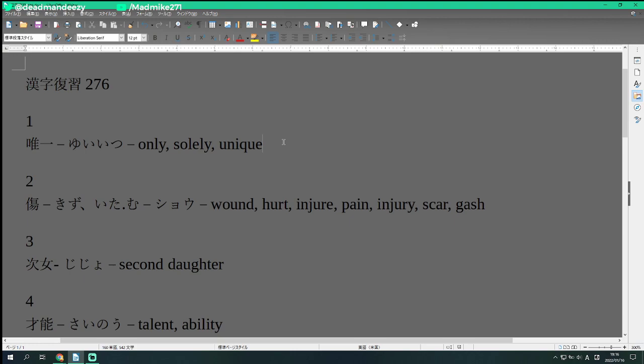Yuitsu. Only, solely, or unique is yui, with tada, or simply, one and one. Tada is kind of simply, so this is simply one, is only, solely, or unique. Yuitsu is only, solely, or unique.